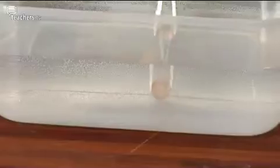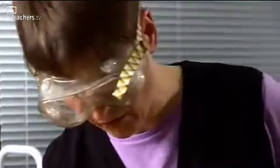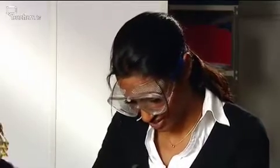But there is a safe way to demonstrate white phosphorus reacting with air. So long as it's underwater, it's quite safe. You need a fairly small slice. OK, I'll have a go. It's actually like cutting a stick of rock. It's really tough, isn't it? Yeah, quite hard.